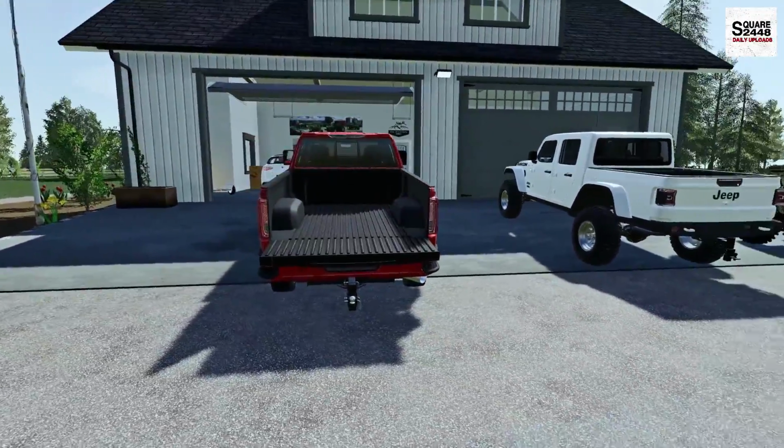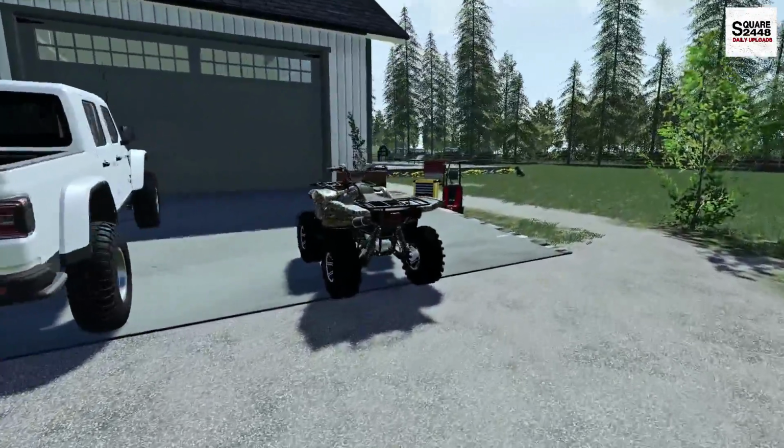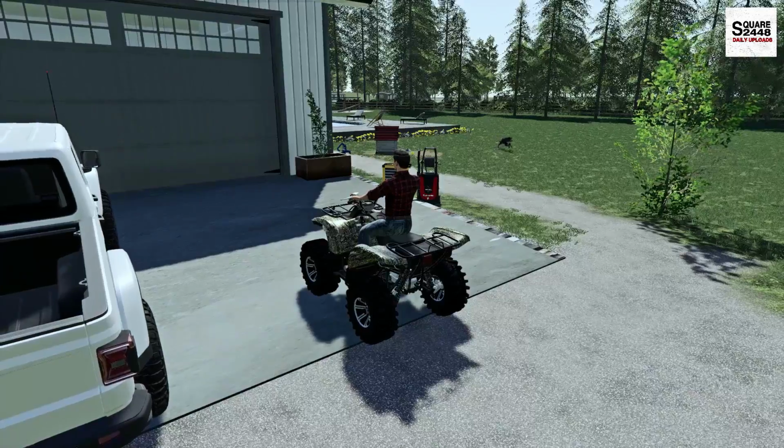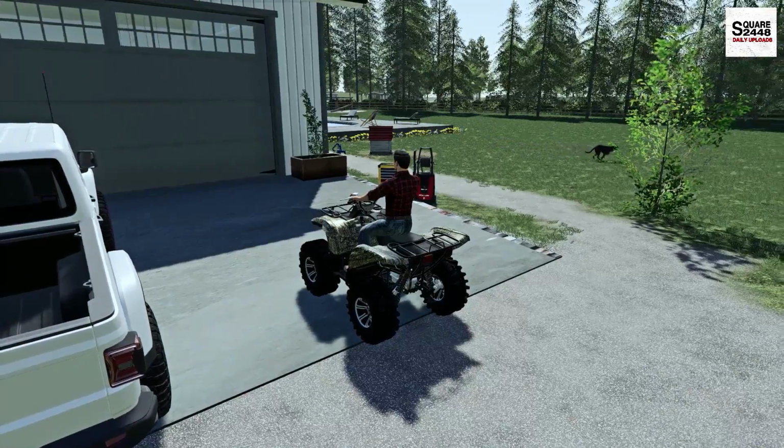While the wife is inside getting all the last bit of snacks, everything ready to go, let's get everything loaded up. Now I did end up unloading the quad here. I really just wanted to kind of drive around, get a feel for it, and this will be a ton of fun here for us so we can go exploring.